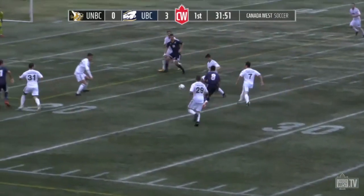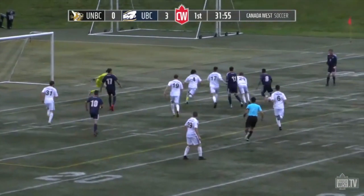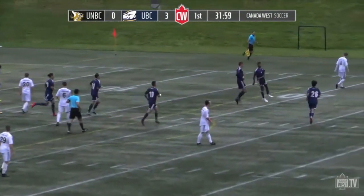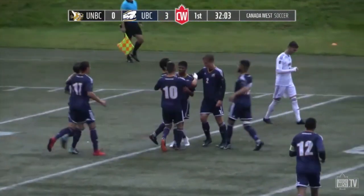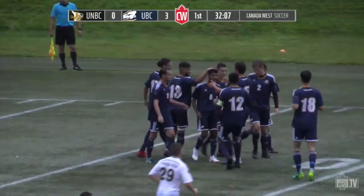Gardner to Verhoeven. Top of the box to Einarsson. Giving go. Verhoeven working in there. Continues on. Zach Verhoeven scores. Oh, what a goal. Great individual goal from Zach Verhoeven there. Beautiful footwork in the box. That's why they call him Ziggy. A little bit of trickery.